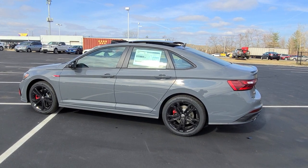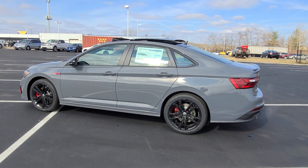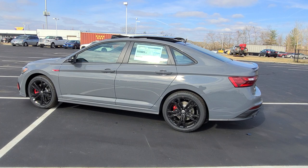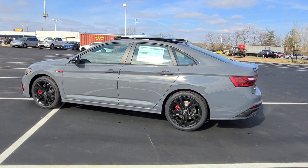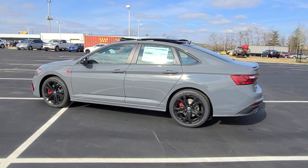But if you fly in and drive out, I'm giving you a 10-year, 200,000-mile engine and powertrain warranty free of charge. That's on every new Volkswagen that I sell, 10 years, 200,000 miles. Doesn't matter if you fly in or drive in, you'll get that. I made it sound like you had to fly in. But you get a 10-year, 200,000-mile engine and powertrain warranty free of charge.